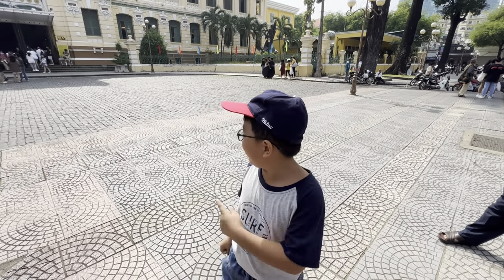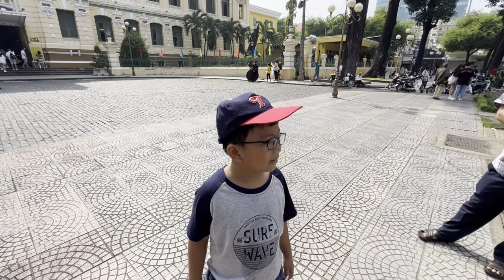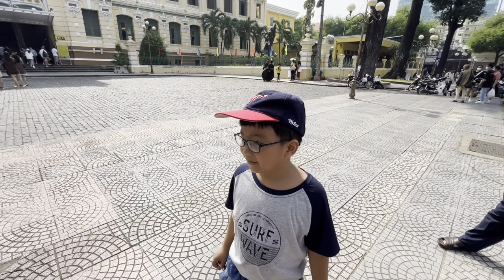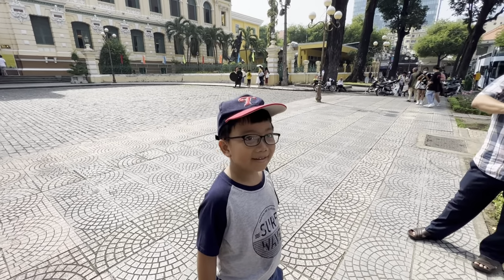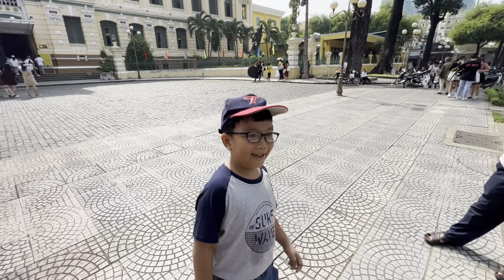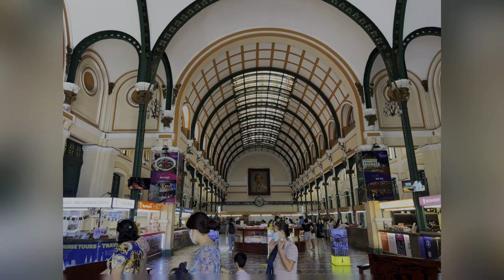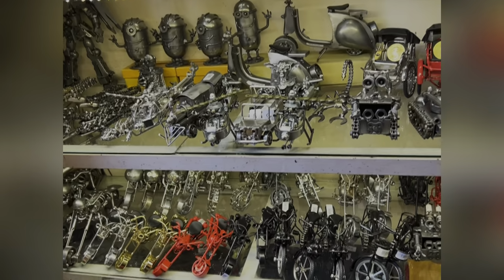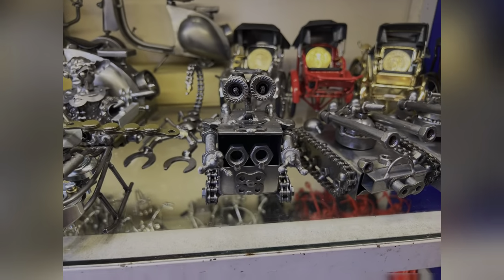And I want to go in there with you too. You do? Okay. Yeah. Well, is that okay? We can go check it out. You want to go check it out together? Yes, please. Okay. Can we get a picture together? Okay. All right. And where's the plane? This little robot.